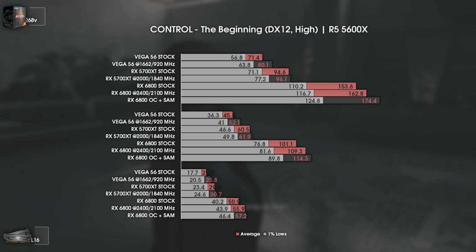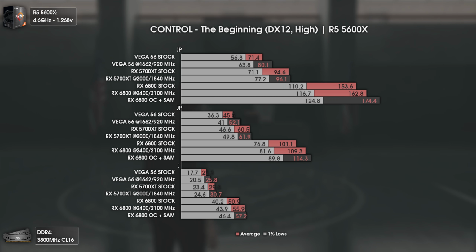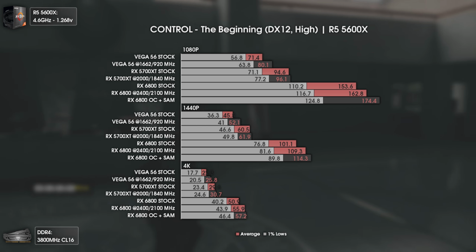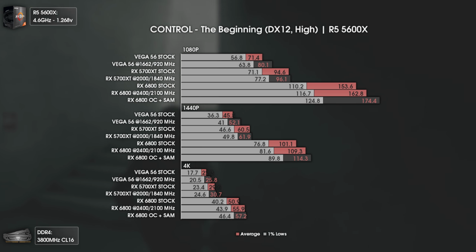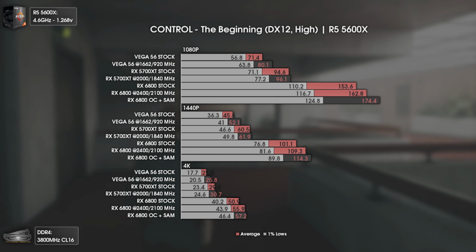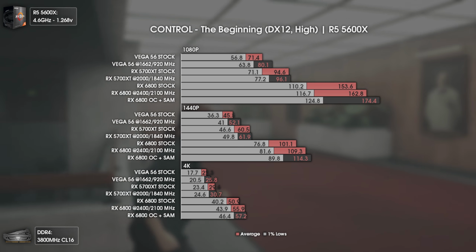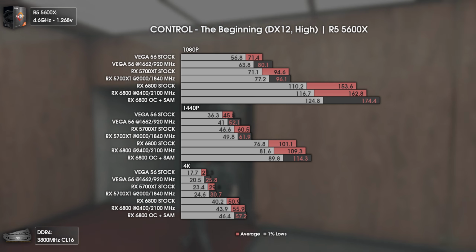The second game is Remedy's Control. If you haven't played this game, give it a try since it is pretty good. As for results, holy shit! VEGA 56 handles things pretty well here once overclocked. The RX 5700 XT gets more 1% lows once overclocked also, but the RX 6800 has phenomenal performance in this game. I was expecting a big difference, but not this big.